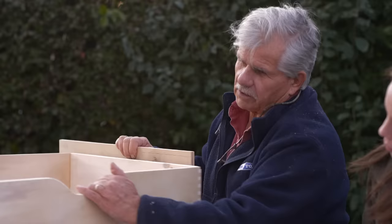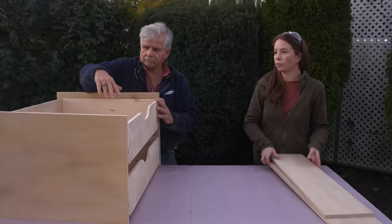We'll put the piece on the top, piece on the back, and then that's going to get covered with the shelf that your box will get set on top for all your bins. Perfect. I love it.